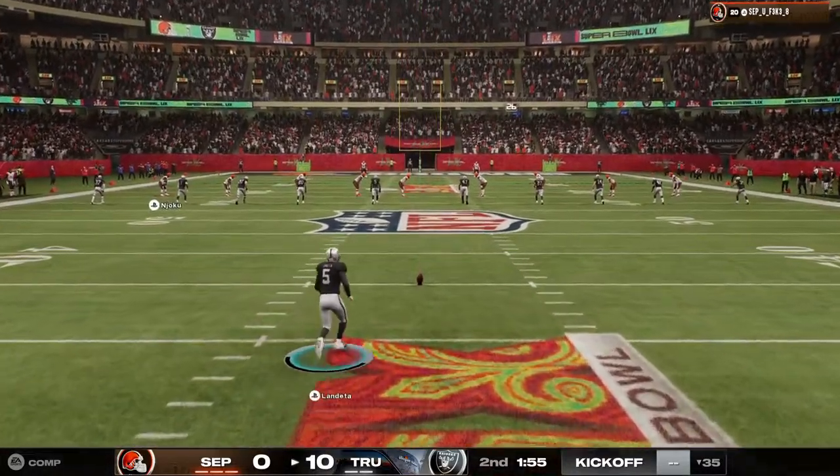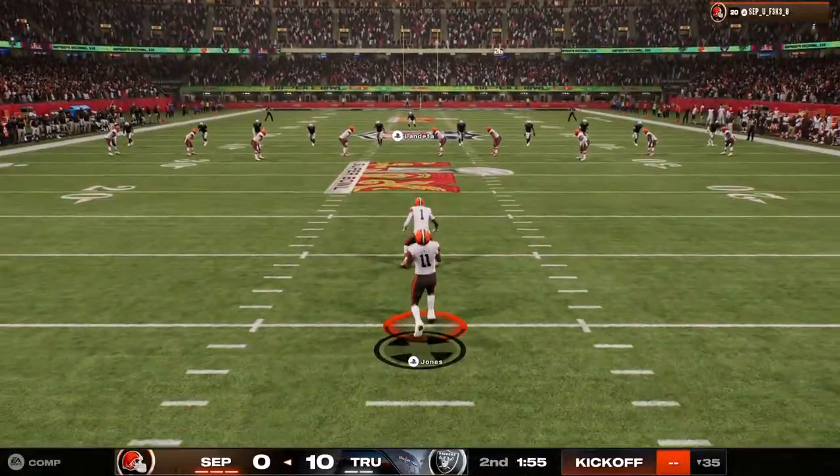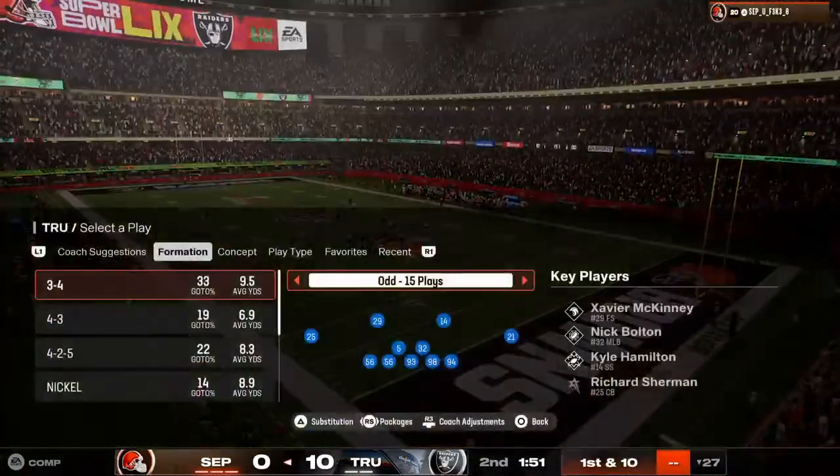So the lead is now 10-0 as this kicks away. Jones now on the return. And he'll be brought down just beyond the 25-yard line.